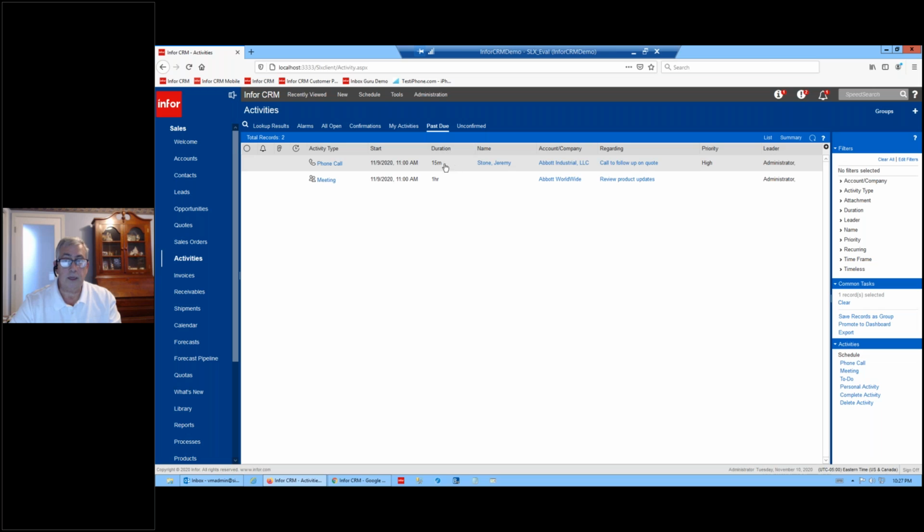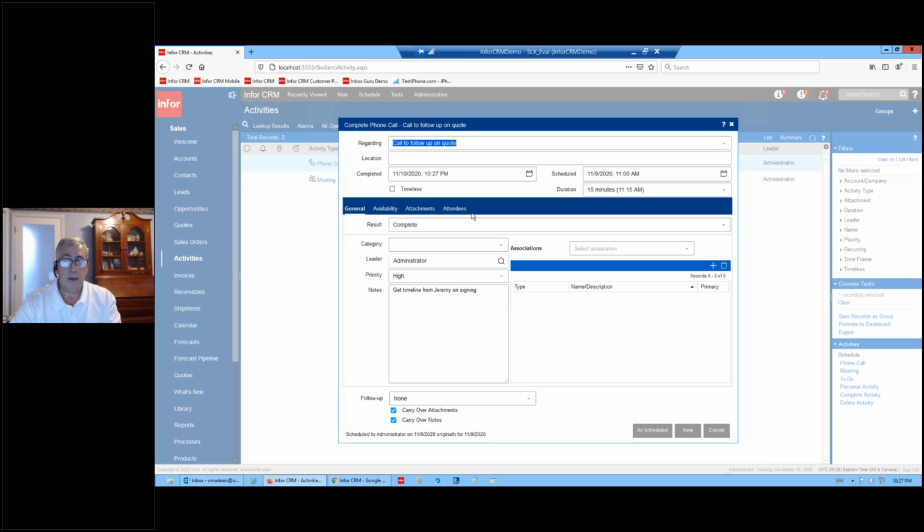Now, when you're completing an activity, it's important to also recognize whether or not you're going to perform a follow-up. In my opinion, if you have an open opportunity, there should never be an open opportunity without an activity pending. If there is, then there's an issue, because you may drop the ball. You may miss something that you need to take care of to move that opportunity forward.